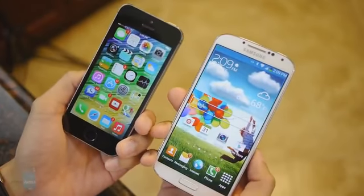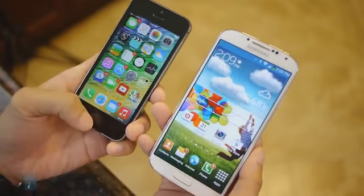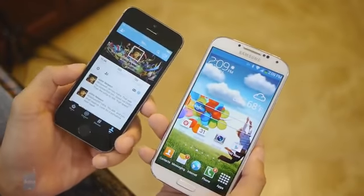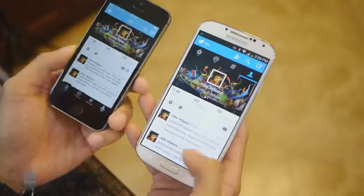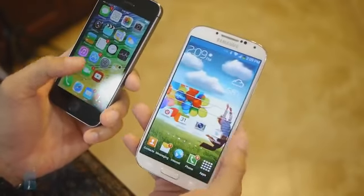On the surface, the multitasking functions are handled in the same manner with both handsets, so it's nice that they work. So on the iPhone 5S, double tap the home button, you're going to get a small preview of all the open applications, and you can quickly jump between any one of them. Same thing applies with Android. Just hold the home button on the Galaxy S4 and you could switch again to it. So it's nice, but we're going to say that there's a little bit more options with the Galaxy S4 that we prefer.